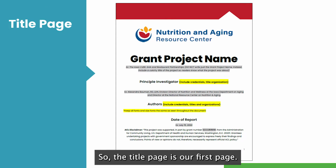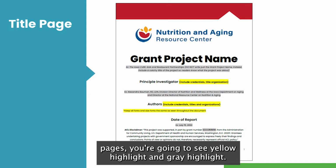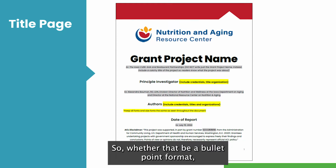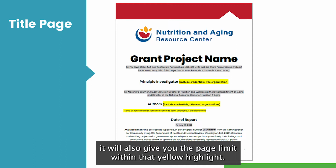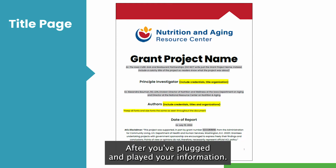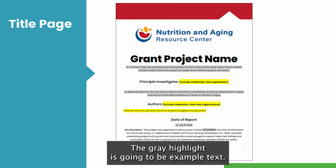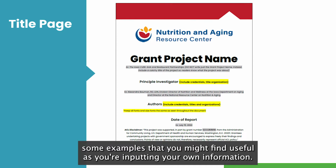Okay, so the title page is our first page. Imagine that. I do want to note that throughout all of the report pages, you're going to see yellow highlight and gray highlight. The yellow highlight are formatting notes, whether that be bullet point format or keeping a section to 1 to 2 sentences. It'll also give you the page limit. After you've plugged and played your information, feel free to take off that yellow highlight, because obviously we won't need that in the final product. The gray highlight is going to be example text. That was our way to indicate some examples that you might find useful as you're inputting your own information.